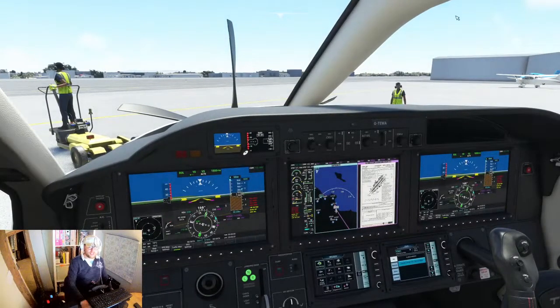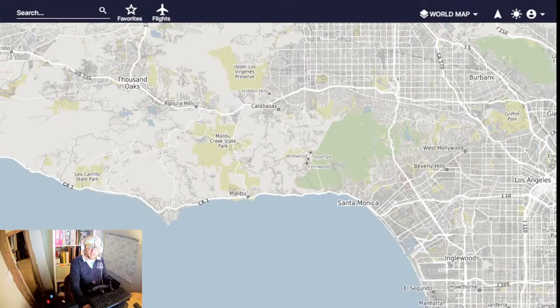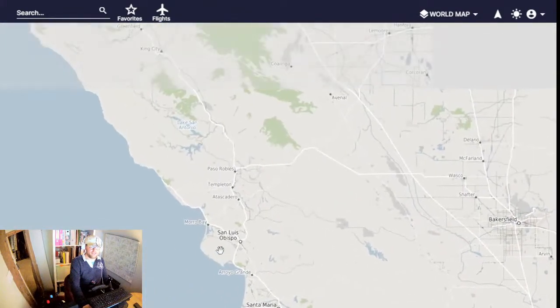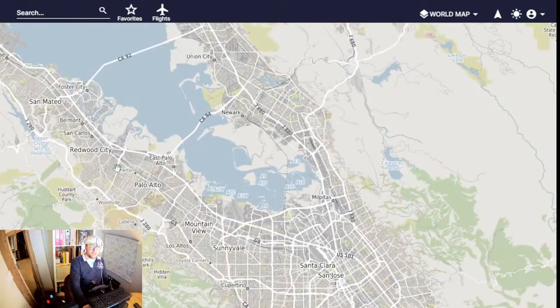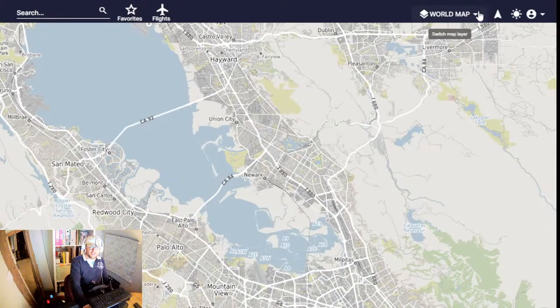And today, if I switch over to my Navigraph screen, we're just going to be flying VFR up the coast. So we're going from Santa Monica down here, just along the coast, no need for any detailed flight plan, all the way up to Silicon Valley. We are flying to around the Palo Alto area, the southern area of the San Francisco Bay.